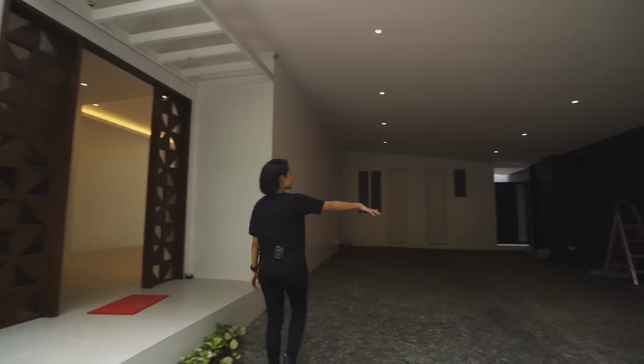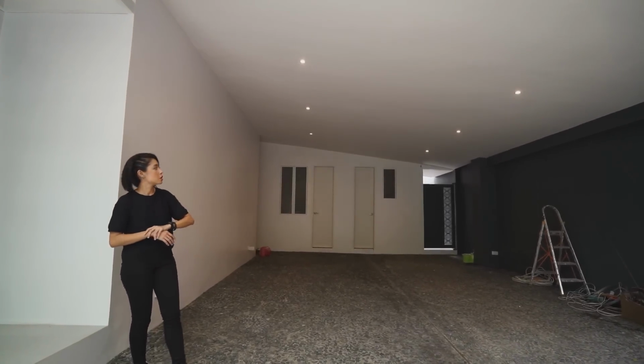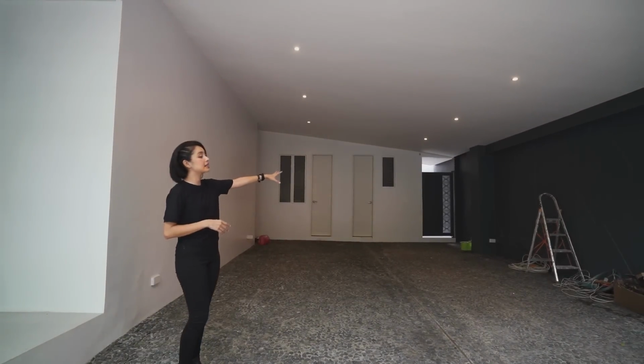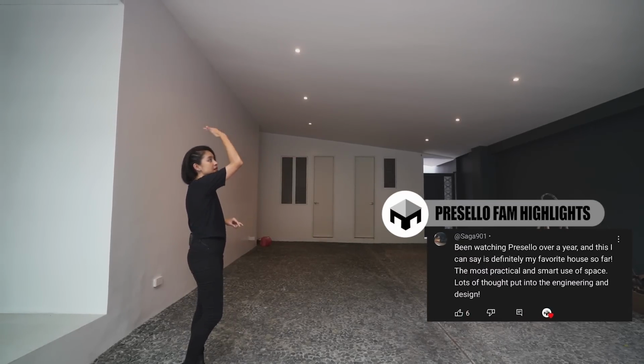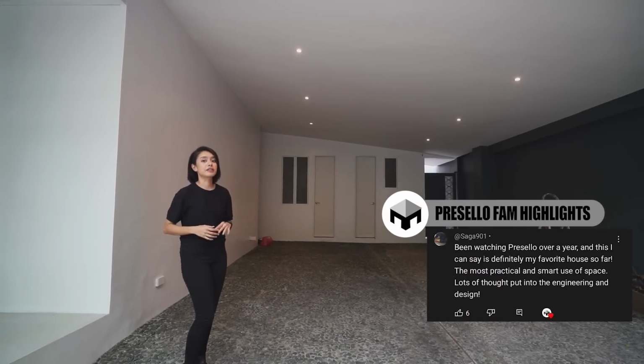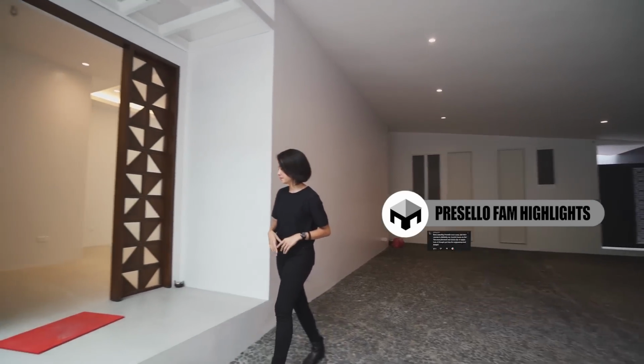So from your 4-vehicle carport, you have access to your male staff quarters as well as their toilet and bath, and then you have a side gate over there on the right side. And you can also see that the ceiling is sloped and that follows the roof line. And you're gonna see that that is a trend throughout the entire home.